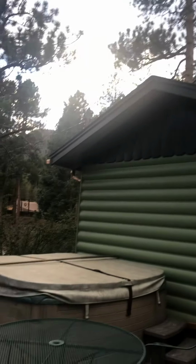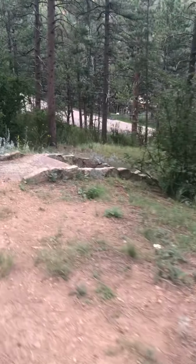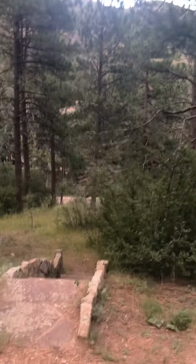A secret entrance. A beautiful place. Come to the secret entrance. And I love it. And we're going to have a great time. I feel like I'm in paradise. Look, there are stairs going up also. Oh, the stairs. My baby's really excited.